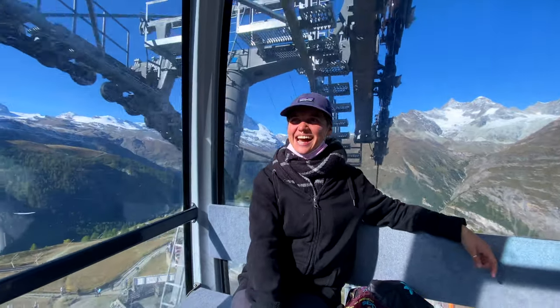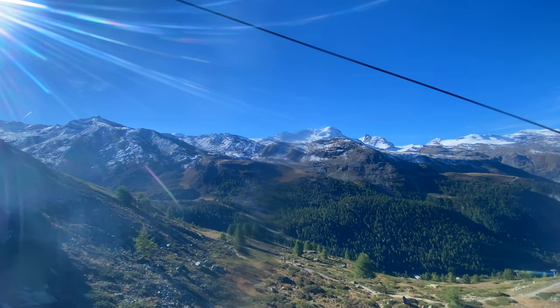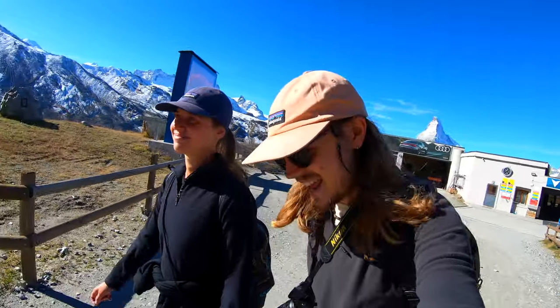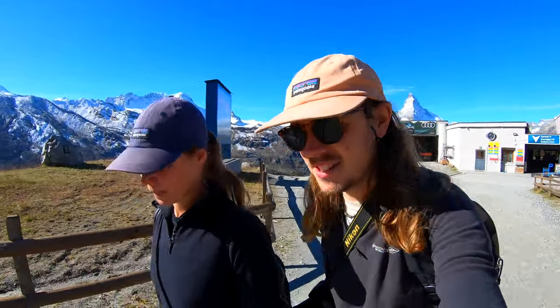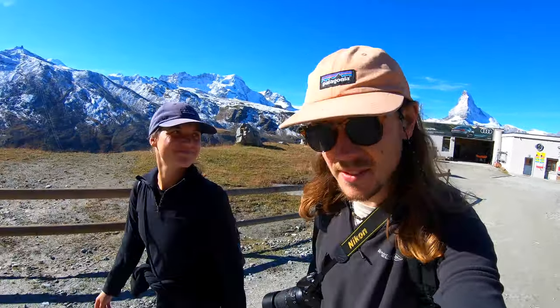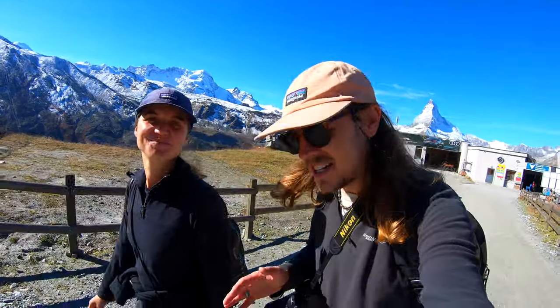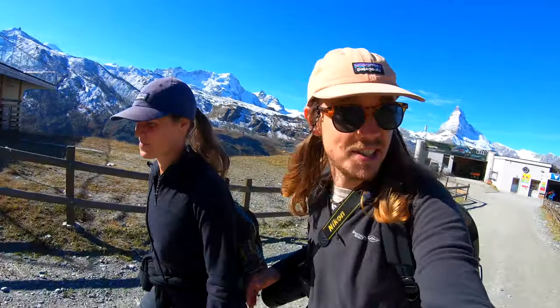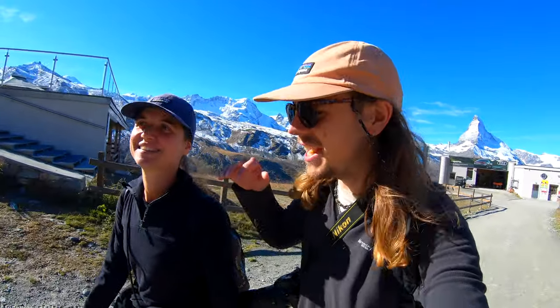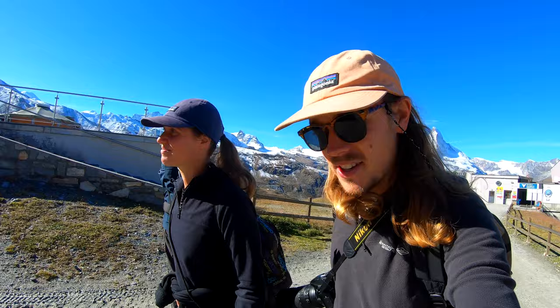So we have arrived here at the top cable car station called Blauherd Station. It's 2,571 meters above sea level. We skipped all of the walking up to the altitude, and actually now we're just going to be walking kind of down back to the previous station.